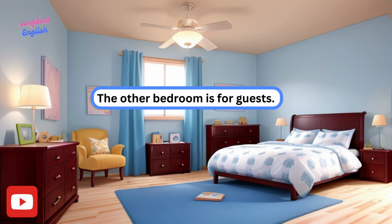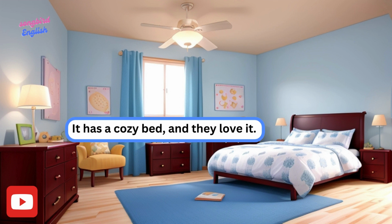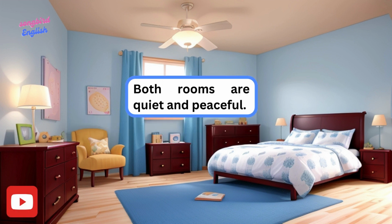The other bedroom is for guests. It has a cozy bed, and they love it. Both rooms are quiet and peaceful.